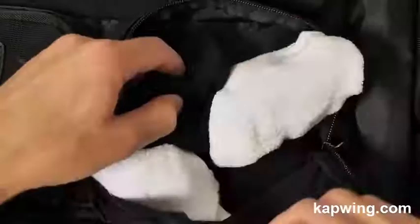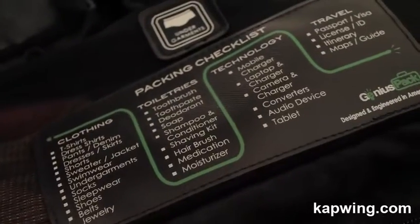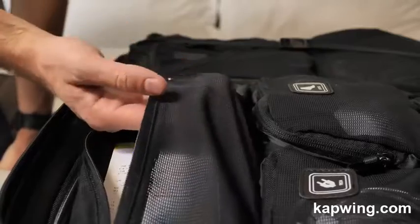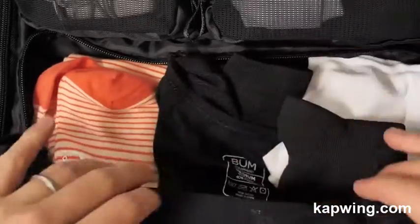But what really makes this bag great is the inside. There's category compartments for tech, socks, undergarments, and we even built an embedded checklist so you never forget your belts again. We built these compartments with a specialized stretch mesh. You'll be amazed at how much you can fit in here.